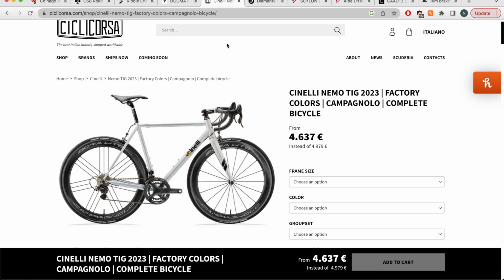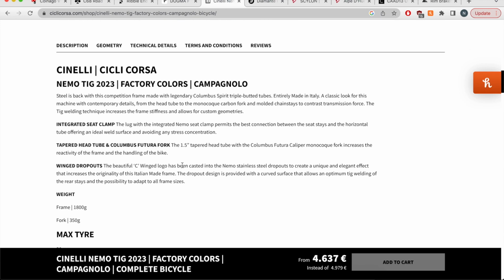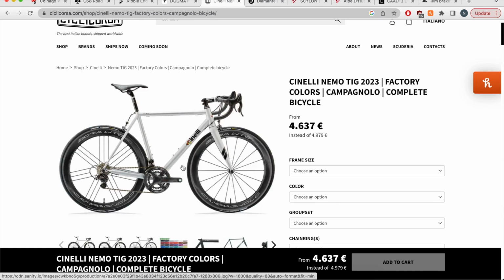A little bit less of a race bike sort of spec, but I mean it would still do a great job racing if you did want to race on it. But Cinelli offer a fair few rim brake bikes, but mainly in this Nemo Tig frame, which I think is steel or aluminium. I'm not sure, but yeah, a nice bike. They don't offer any of their carbon range in rim brakes, which sucks, but again, you can still buy a rim brake bike from Cinelli.